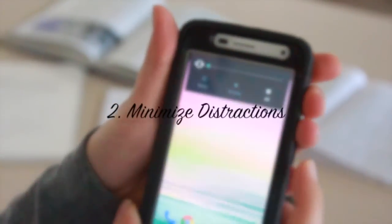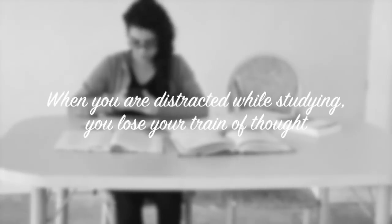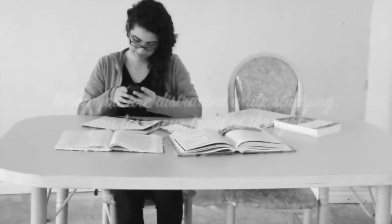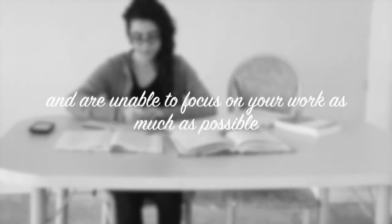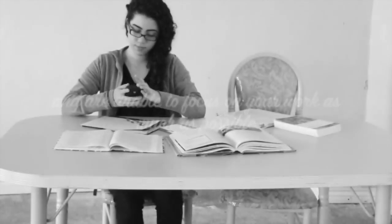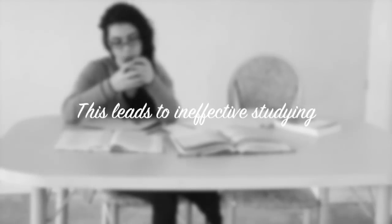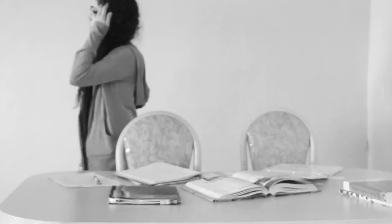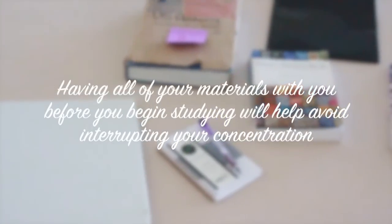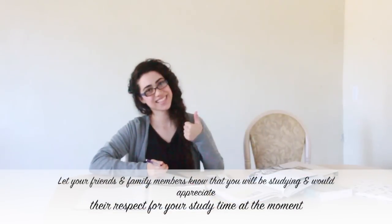The second tip is to minimize distractions. This is why it's important to study in a place free of distractions, because when you are distracted while studying, you can lose your train of thought and are unable to focus on your work. This will lead to ineffective studying, so it's best to study in an area away from interruptions and be sure you already have all of your materials with you to avoid interrupting your concentration, as well as keeping the TV off and putting your phone on silent and out of sight.